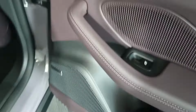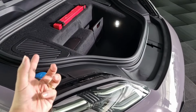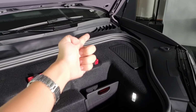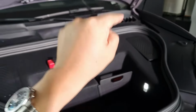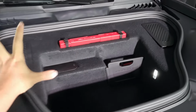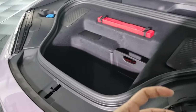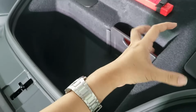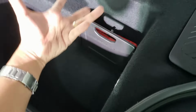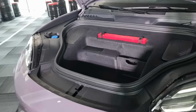And of course, you can't have the whole space because, well, firstly, this whole area still has to contain another motor inside. It still has to house the brake master pump, servo pump. You have to house the power steering system. We have to house the 12-volt battery as well. So this space, the fact that Porsche even liberated this space that is equivalent to what you get in the Cayenne, this is pretty good space. So you can put some small items here, in addition to your boot.